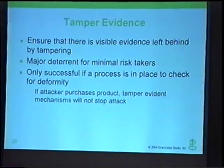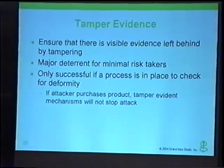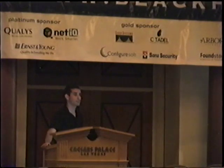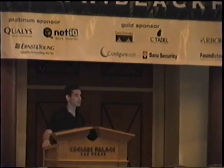So the only problem with tamper evident features is that they're only successful if there's a process in place to check if there has been an attack. If an attacker purchases the product, having just visible evidence of tampering isn't going to do any good if nobody's standing over them saying, hey, you just tampered with my product. In certain cases, maybe in a security environment, if you have PDAs or some sort of authentication token, there might be a process when you go onto your base or into your corporate environment, where somebody's there to check. Just like they'll check your ID at the door, they'll make sure your hardware hasn't been tampered with. There needs to be a process, otherwise it's totally useless.